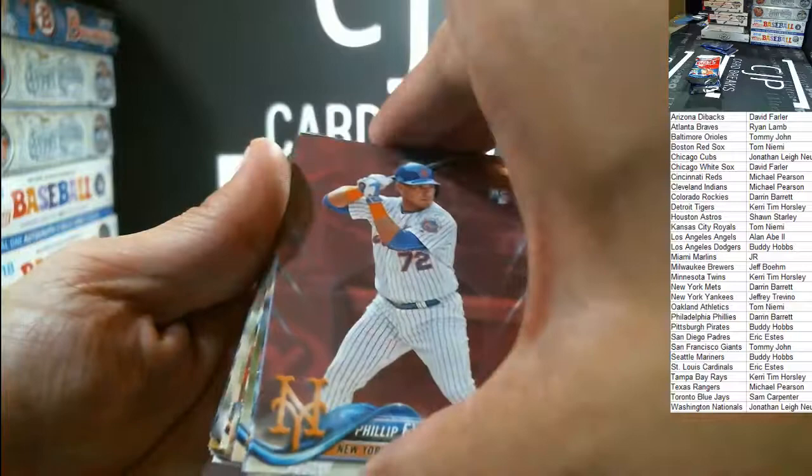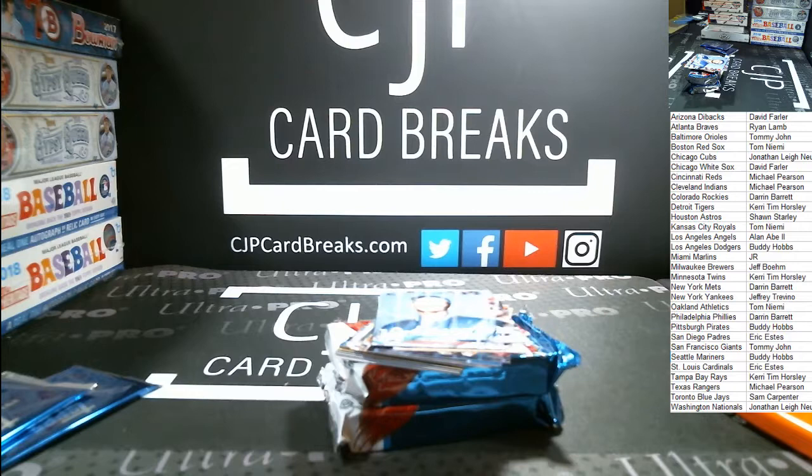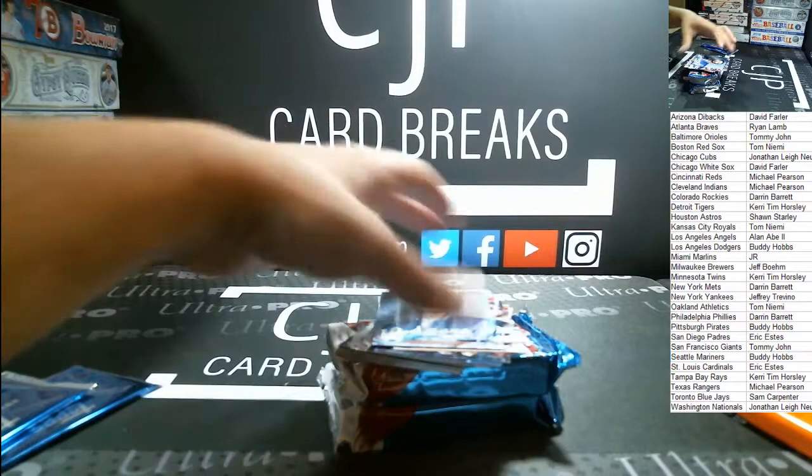Sorry, got a card behind that. Sandy Koufax, short print. Oh, sorry, the reds are numbered to 50. I thought they were numbered to 25. My bad. The red parallel. And then we got a Sandy Koufax, short print right there, for the L.A. Dodgers.